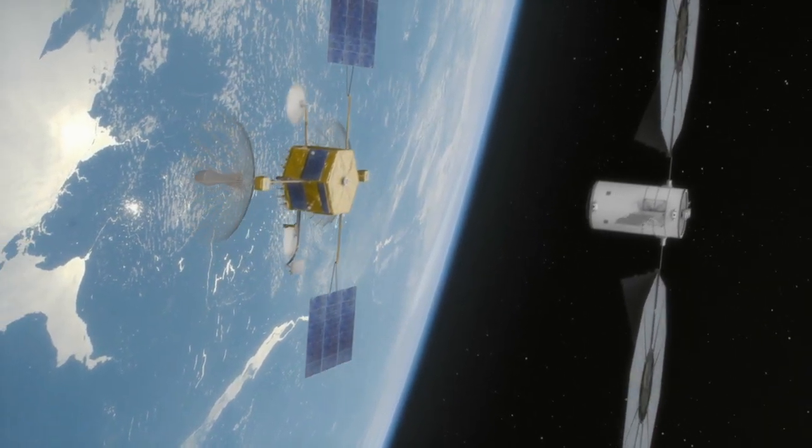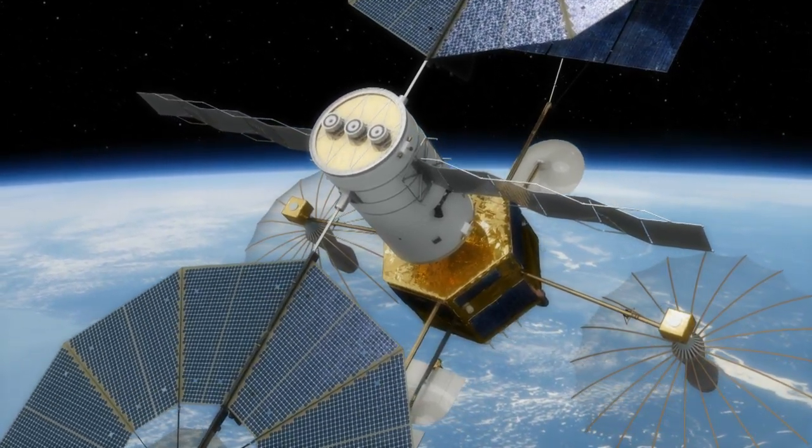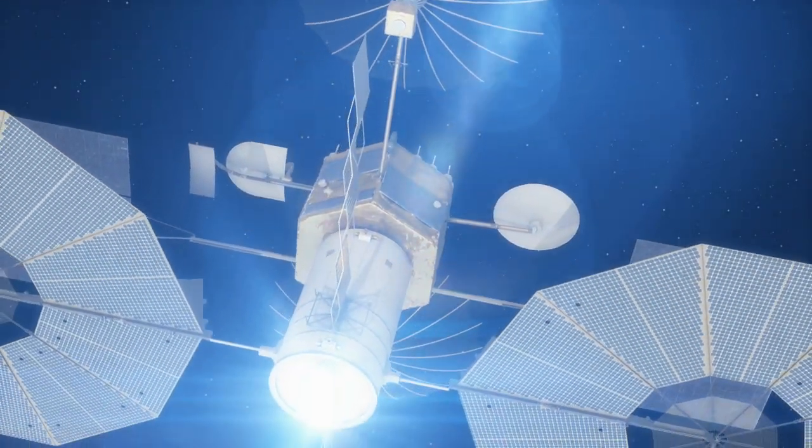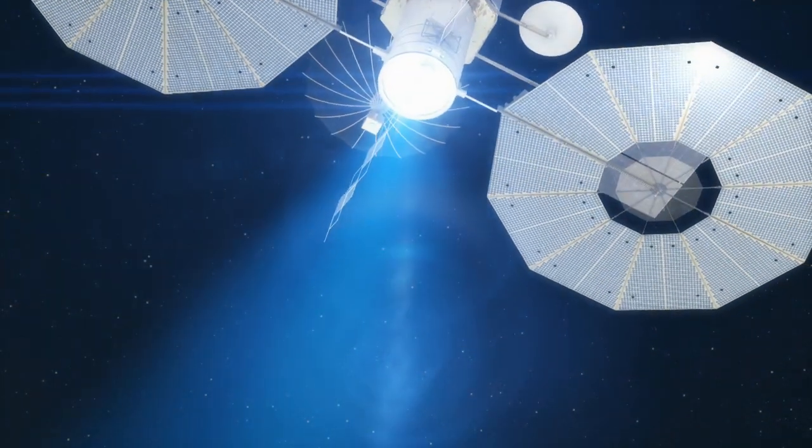But solar electric propulsion can also be used closer to Earth as well. Researchers believe that solar electric propulsion can be used as a type of space tug that can take satellites launched at low altitudes and bring them to higher altitudes, potentially saving millions of dollars in propellant costs.